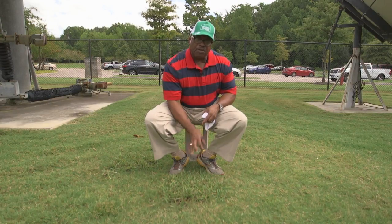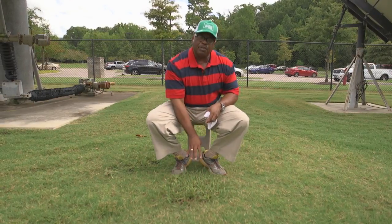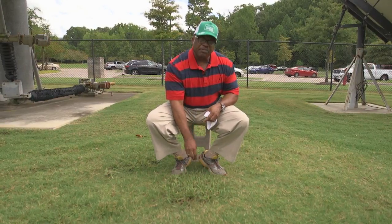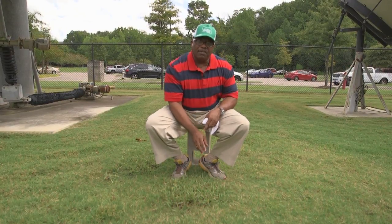And all this is based on a healthy turf. If you have a real good healthy turf, you will see fewer weeds in your lawn. But one of the things to do is control this grass early, before it goes to seed, so you have less grass in your lawn for next year.